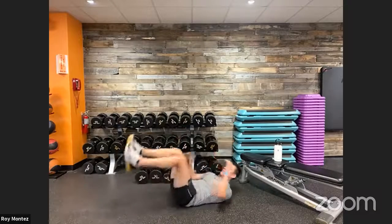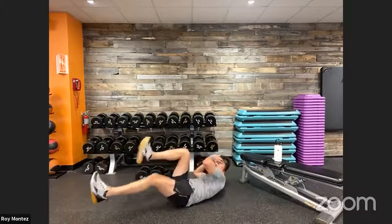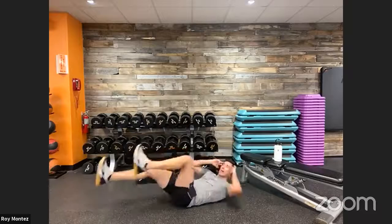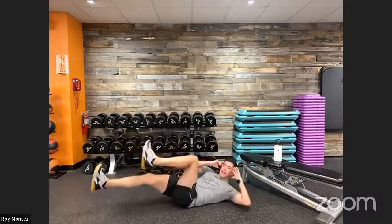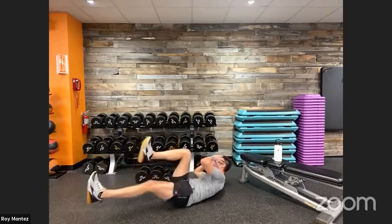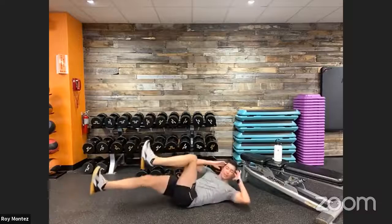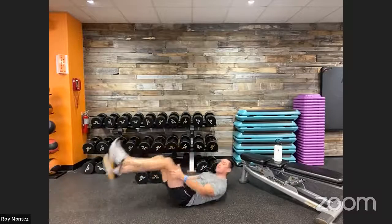Good. Let's lean back all the way. Ab cycles here. My hands are next to my temple. I'm leading with my head up, trying to keep that chin off of our chest here. Out in 3, 2, 1, and recover.